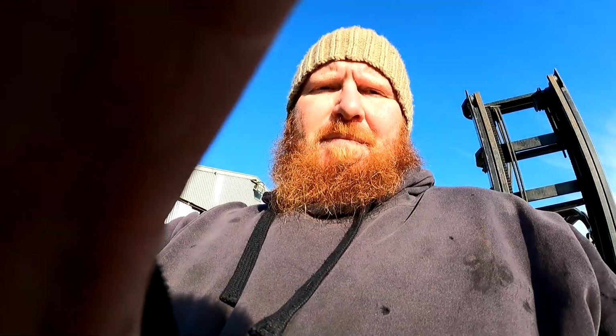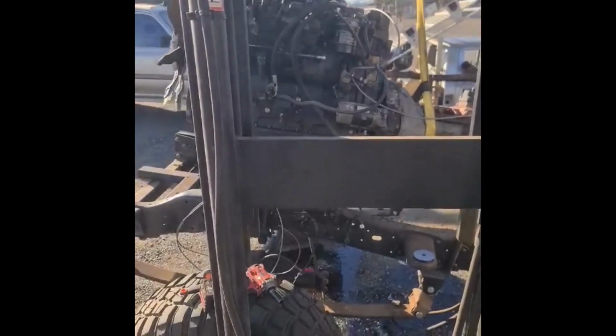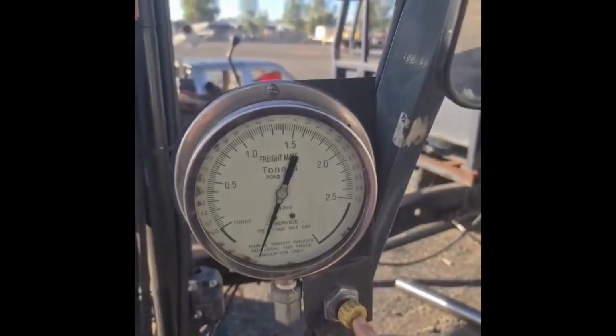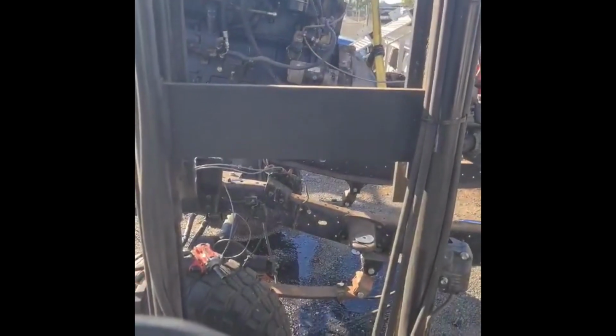I'll try and get this motor out of the chassis so I can rack it off and put it up. And then work from there and see how we go. I'll bring his back when I'm lifting the motor out. Alright, here we go, big girl coming out. No wires or nothing. Beautiful. I wonder how heavy it is. It is 650 kilos. Gearbox, transfer and 12 valve Cummins.